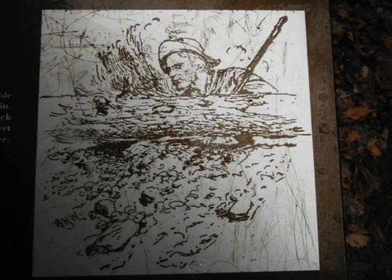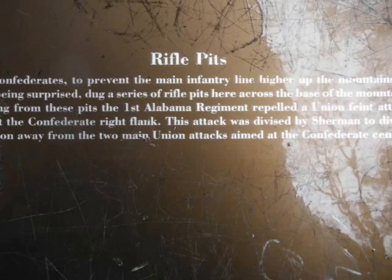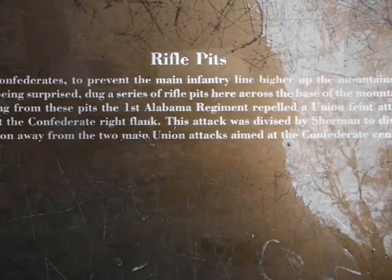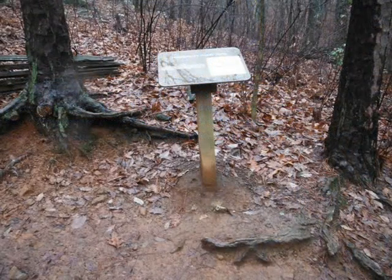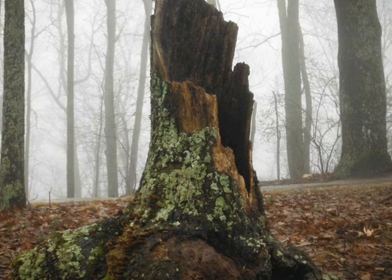Hiking up the trail towards the top of the mountain, you can see rifle pits throughout the mountain walls. These rifle pits were used by Confederate soldiers to reduce the chance of being discovered and increase the chance of taking the enemy by surprise. The 1st Alabama Regiment used these rifle pits to repel a Union feint attack against the Confederate right flank and lower the chances of Atlanta being overtaken.